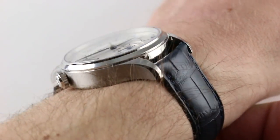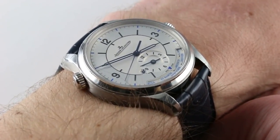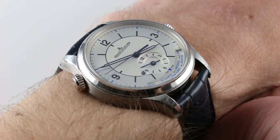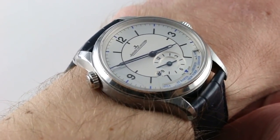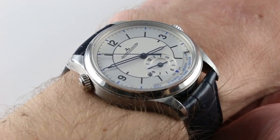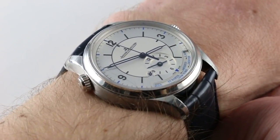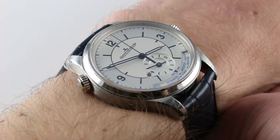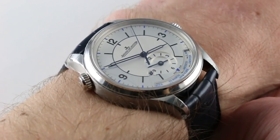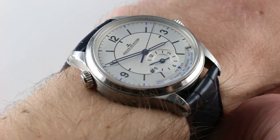Now, the watch represents a combination of threads of Jaeger-LeCoultre history. The sector dial was seen on a number of pocket watches, never a wristwatch, but the design is clearly inspired by examples in the Heritage Gallery at Jaeger-LeCoultre. The rest of the watch combines the 1989 to present Master Geographic dual-time system, of course Master coming along in 1996 as the chronometric certification, Geographic coming along in 1989 as the unique combination of a dual-time and a world-time watch in a single distinctive interface.